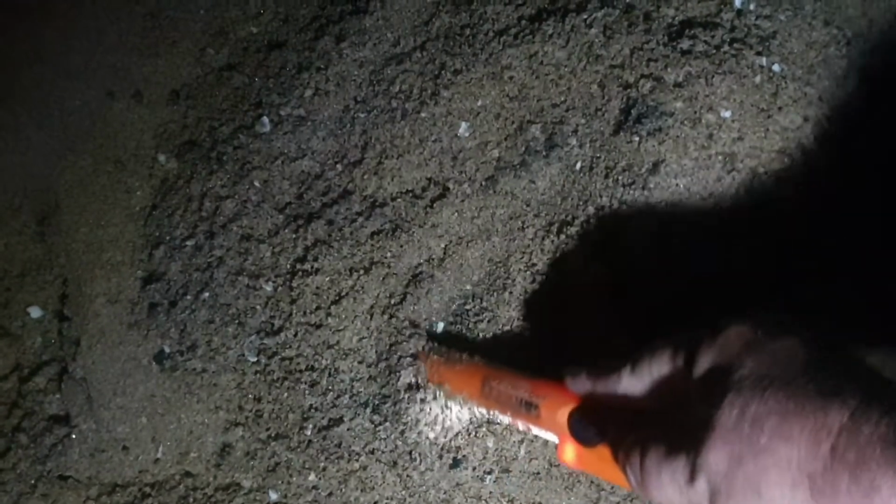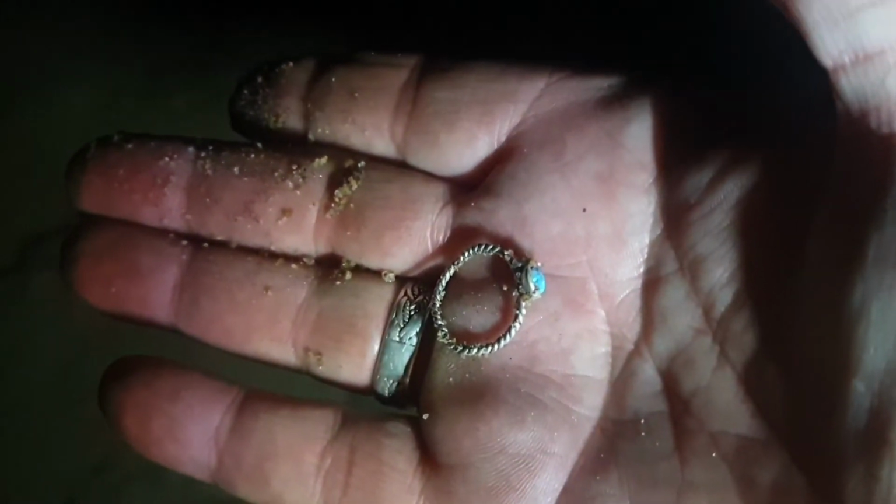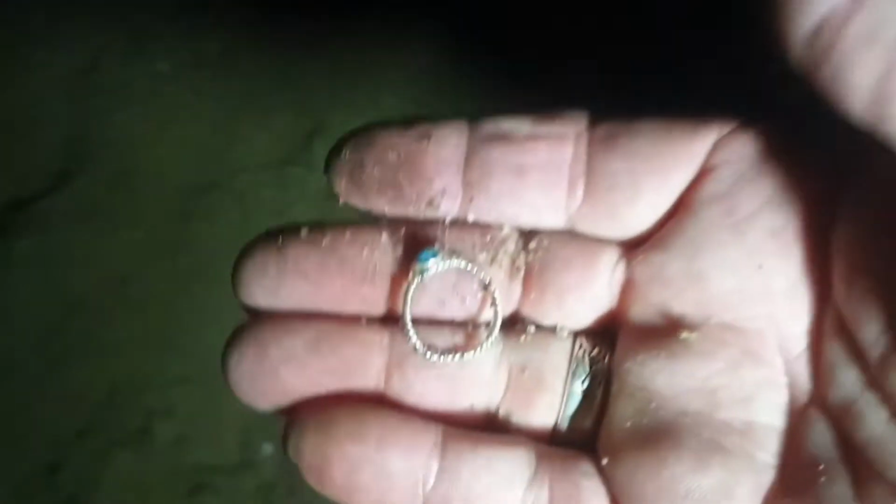It's big, whatever it is. Oh, no, it's not. Oh, look. Another ring. Can you see that with an opal in it? Oh, my goodness. Number two for the night. Yeehaw! On to the next one.